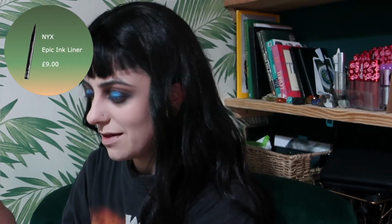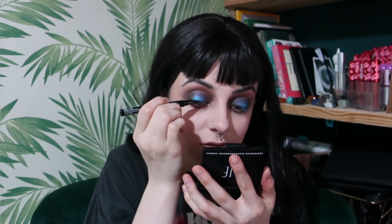Right, where we are. I think I'm going to do a liner. We're going to try and have high hopes about this because this is usually where it all goes wrong. I think last time I used this liner it was leaking. It's the NYX Epic Ink Liner. I'm just going to try and do a really small one, and I'm not going to do any flicks either. So I've tried to do a little insignificant flick because I want the colour to do all the talking. But now on reflection, I don't think I suit this flick.